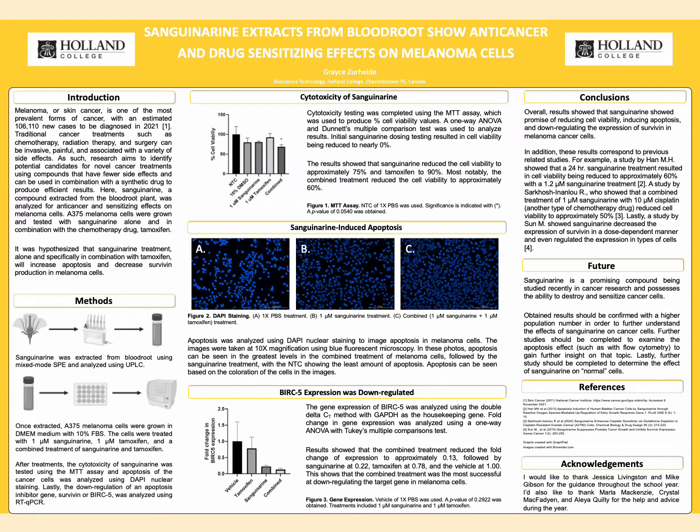Overall, results showed that sanguinarine showed promise of reducing the cell viability, inducing apoptosis, and downregulating survivin expression in melanoma cancer cells. In addition to this, the obtained results are comparable to that of previous studies. For example, one study obtained results showing a reduction in cell viability to 60% with a 1.02 micromolar sanguinarine treatment. Another study showed that sanguinarine decreased the expression of survivin in a dose-dependent manner.